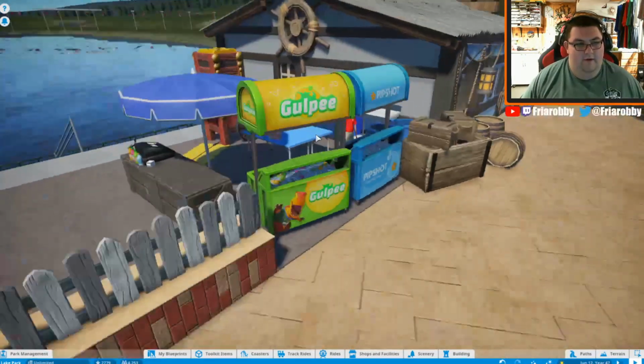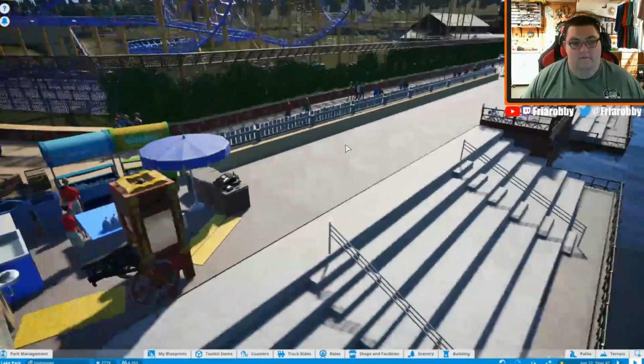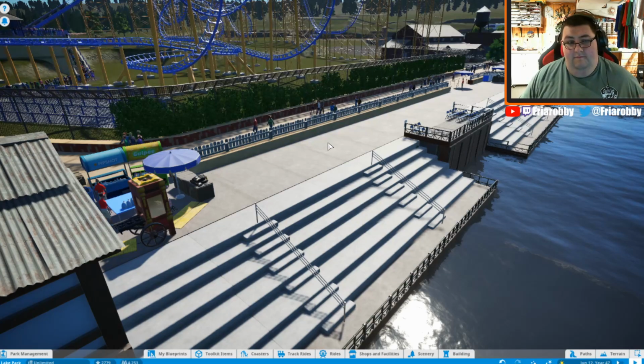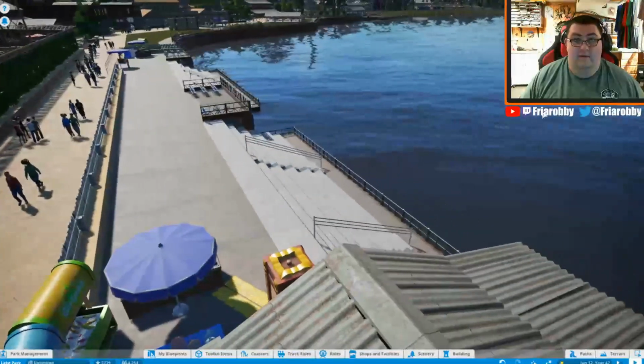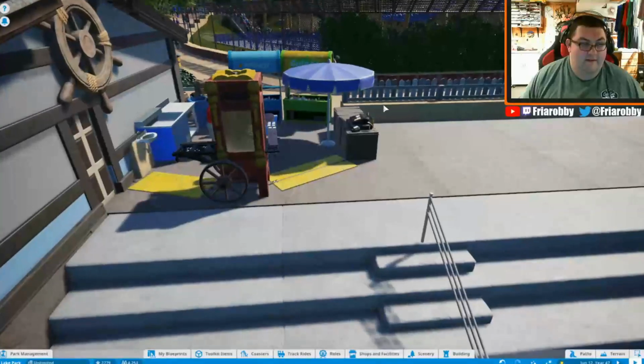Then we started working on this area here. This is kind of the special events area in total. The plan is, the last thing I want to do before I call this park done is actually create my first fireworks display in the game. We're going to have barges out here in the middle of the lake that set off the fireworks. So I think that'd be really neat.